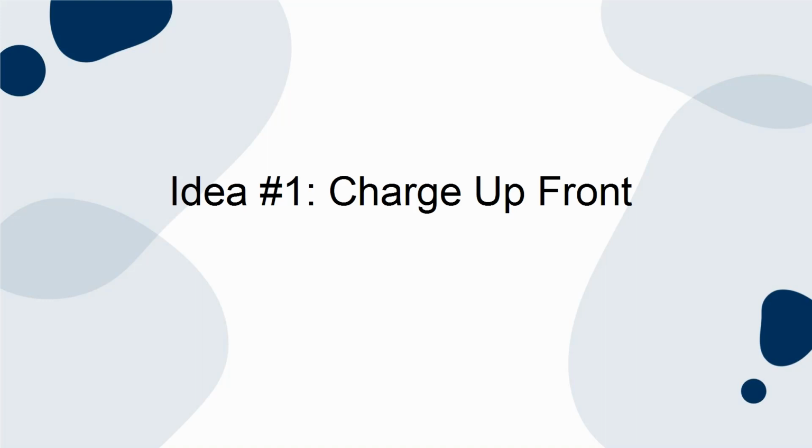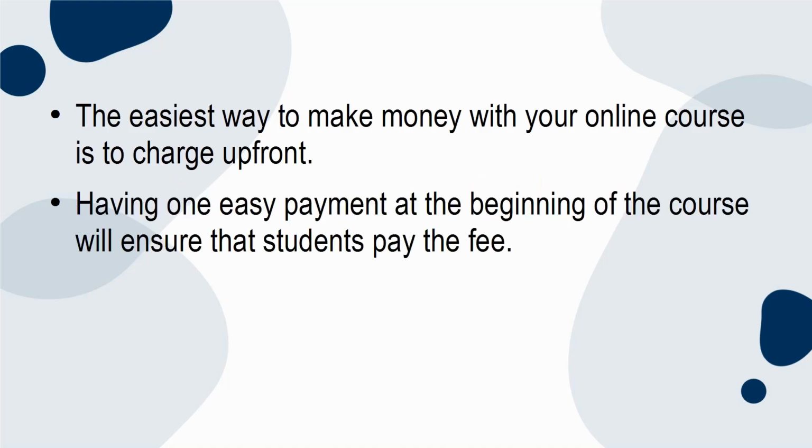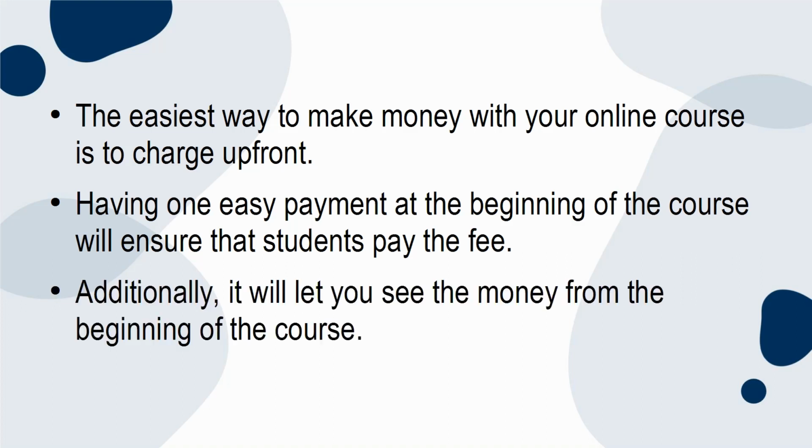Idea 1. Charge up front. The easiest way to make money with your online course is to charge up front. Having one easy payment at the beginning of the course will ensure that students pay the fee. Additionally, it will let you see the money from the beginning of the course.